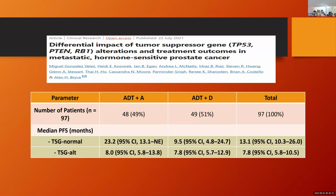Similarly, in the docetaxel group, the PFS with normal tumor suppressor genes was 9.5, which reduced to 7.8 with altered TSGs.